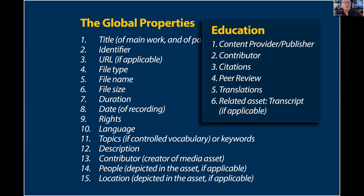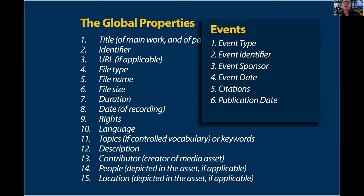Who's the contributor, the author, basically? Are there citations to this thing? Has this thing been peer reviewed? Are there translations of this thing? What about related assets? Is there a transcript, which for accessibility purposes is very useful? We've got a lot of accessibility properties, including things like closed captions. So as an example, the education domain really wants those 6 in addition to whichever of the global properties are also relevant to the particular transaction.